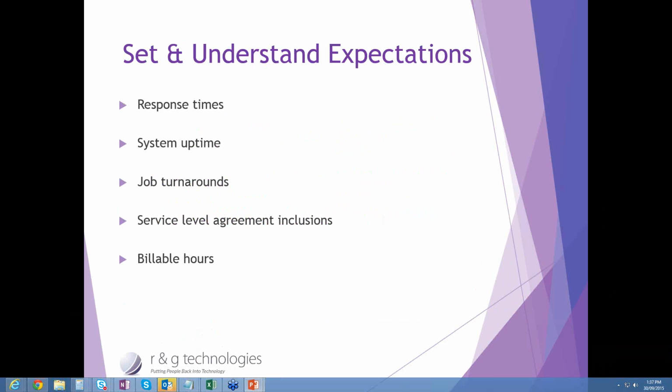The final 2 things are really about what's included and excluded as part of a service that you may be receiving. So a service level agreement, or an SLA, is actually a contracted framework by which the IT provider will tell you what their expectations are, and you need to make sure that your expectations are aligned with that. Inclusions and exclusions, obviously there's going to be certain things that are included as part of the contract and certain things that are not.